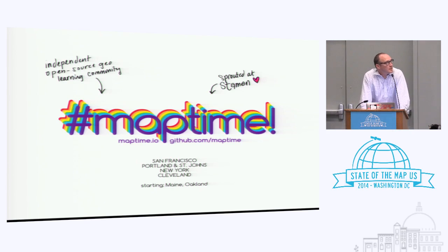I've got a few other things to tell you about in ways that we're trying to contribute as a business to OpenStreetMap. We run a shop called Map Time. It is a weekly get-together of map nerds and other map people that we are teaching how to use open map tools. So we're doing TileMill lessons. We've got OpenStreetMap hackathons. We do this once a week. It sprouted at Stamen, and it's starting to pick up some steam. So there's a chapter in Portland, St. John's, New York, and Cleveland. There's one that's starting up in Maine and in Oakland.